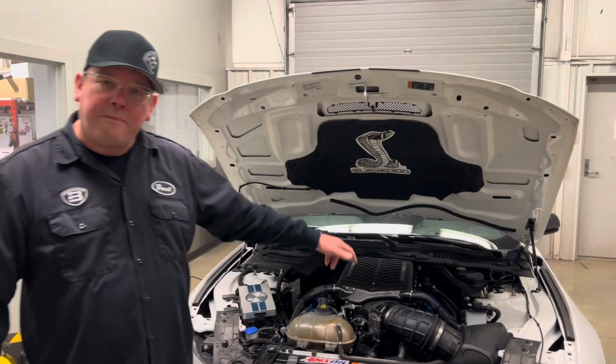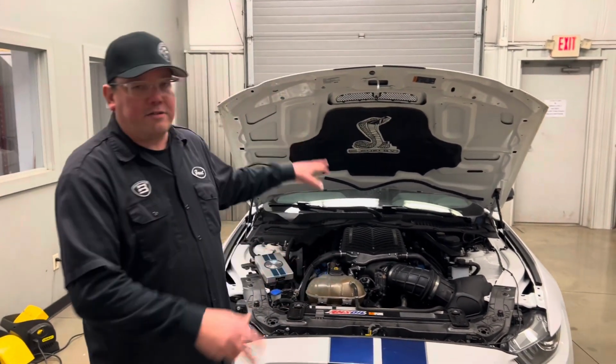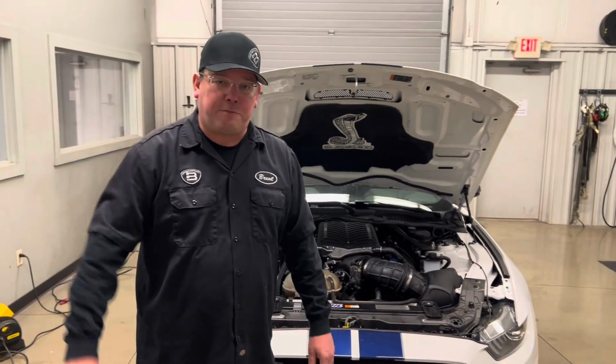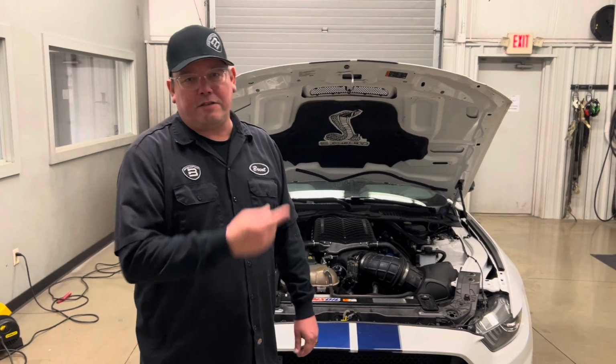We did billet oil pump gears, the large Adler radiator, and a rear cylinder cooling kit. What's it cost to get installed? Simply email quote at brenspeed.com. But there it is right there. Awesome setup for the street. Check out this dyno pull.